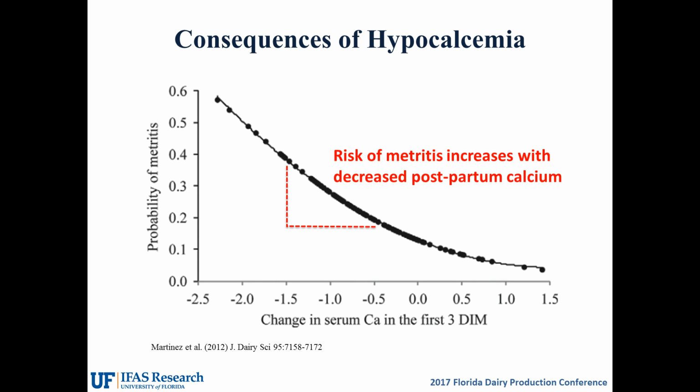But I really like this figure here to drive home the point on the negative effects of subclinical hypocalcemia. This is from a study that Dr. Santos and his group had done several years ago, published in 2012. And you can still hear me? Okay. In this, they look at the probability of metritis here, and then the drop in calcium here. This is in milligrams per deciliter of calcium. So you can see for each unit drop in calcium during that postpartum period, in the first 3 days in milk, you have a 22% increase in the risk of metritis during that period.